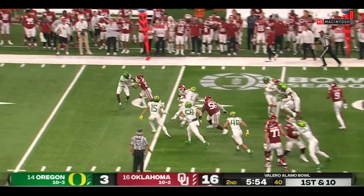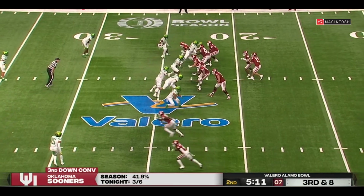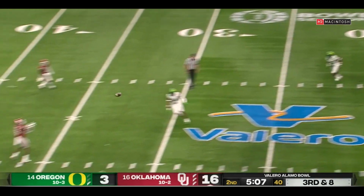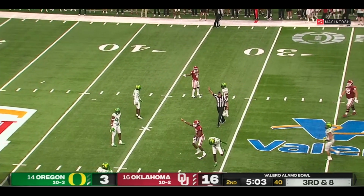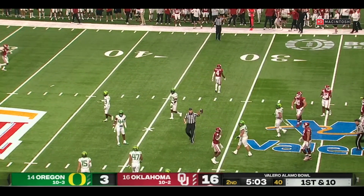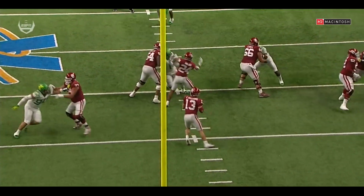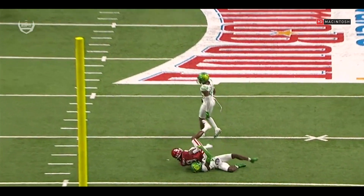Third running back to touch it, Marcus Major this time. Williams steps back through the pocket and has the first down. A dart for a first down to Woods. The patience of reading it out and allowing routes to develop down the field. 3rd and long, it's going to take some time. So you've got to buy some time to let the routes develop.